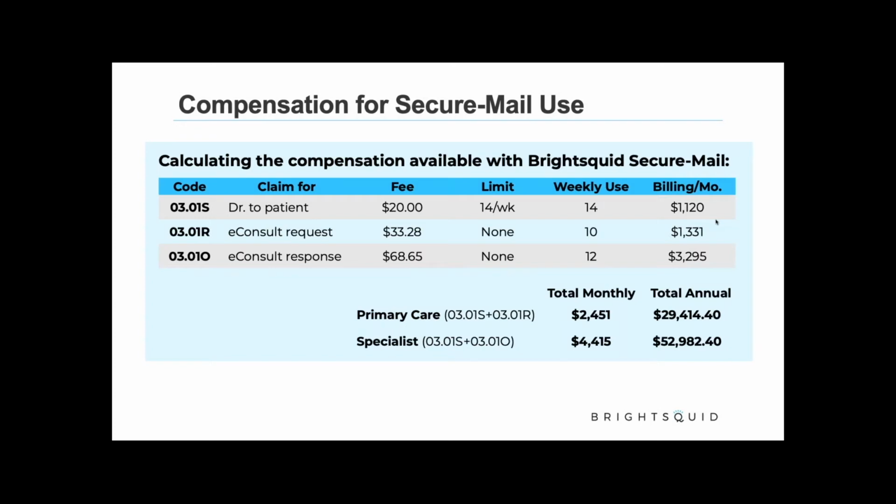Rather than referring that patient outright, it often helps you get a response or a course of action much sooner than you would if you straight out referred that patient, as the referral might not always be necessary. And a referral is not billable, an eConsult request is. You have to do it over a secure system like Secure Mail.